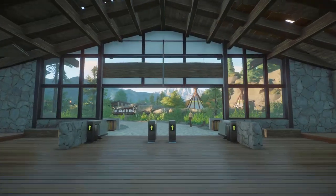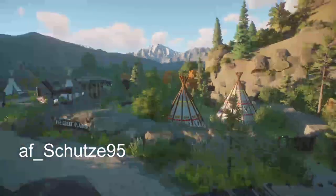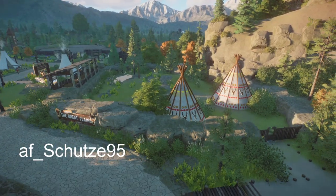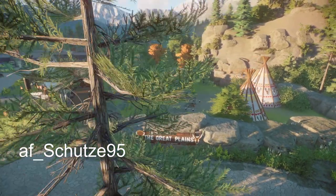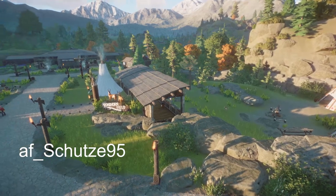Welcome everyone to Whitetail Falls Zoo. It was made by AF. This park has got 18 habitats in it, some exhibits, right around 33 animals. And we even have a train ride.